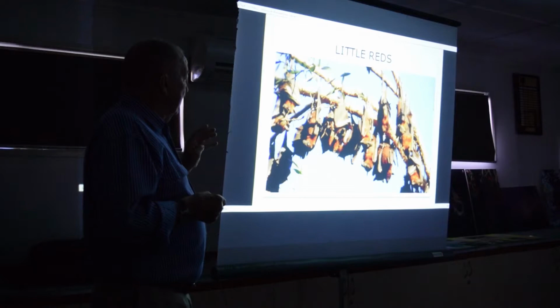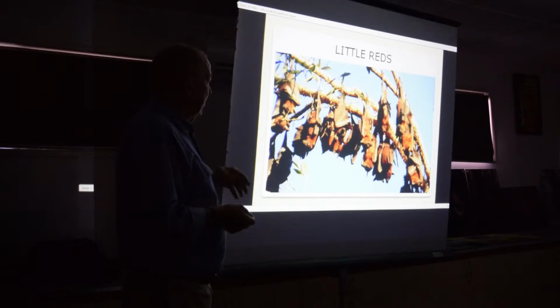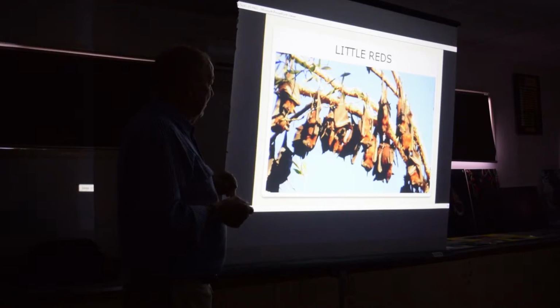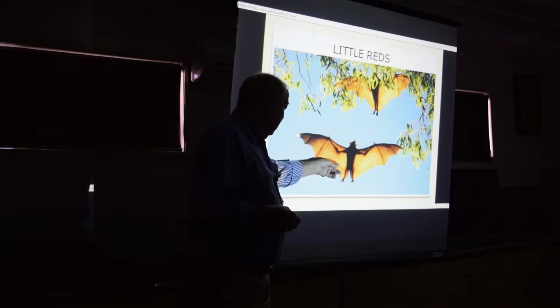Now, the different sorts that we've got: the little reds, which are a reddish colour like that, and they all pack in. And we're really not so sure why, because they pack in whether it's summer or winter. It's a social thing, and it may be a protection thing, or it may have something to do with maintaining their body temperature, so the ones in the centre don't have to worry so much.